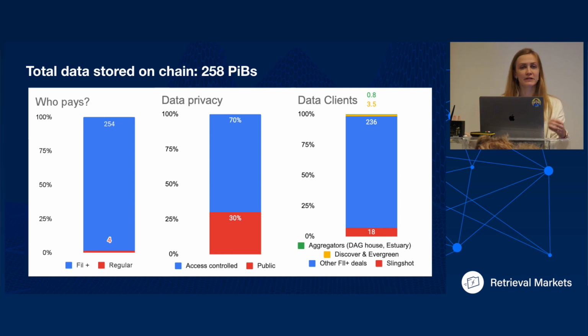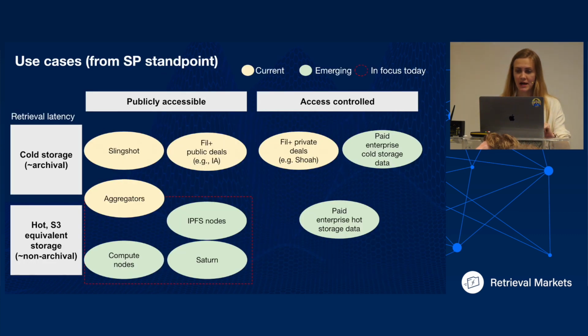It's both public and private data. There are research institutions and enterprises. So that's the best we can tell about data clients. With that in mind, let's put these clients or programs on a 2x2. Let's look at the latency requirement as well as how open the data is.